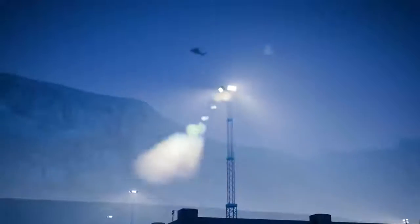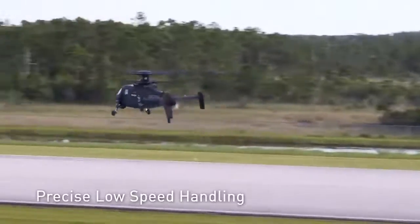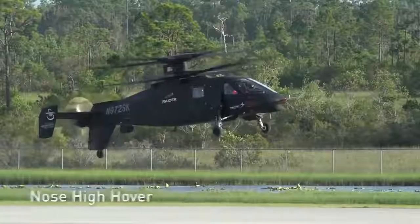This, together with the powerful GE T901 engine, allows the helicopter to reach a maximum speed of 463 km per hour. Maneuverable and sensitive to the pilot's commands, the Raider X hovers at low speed and brakes and accelerates faster.